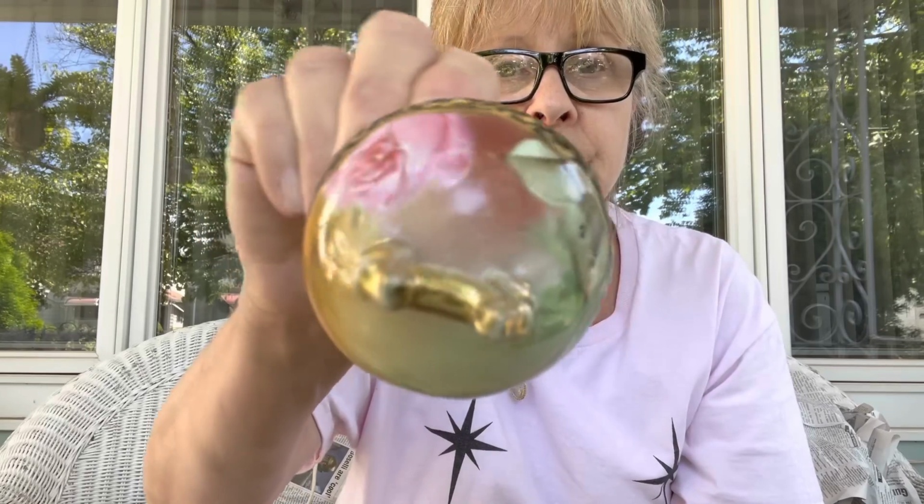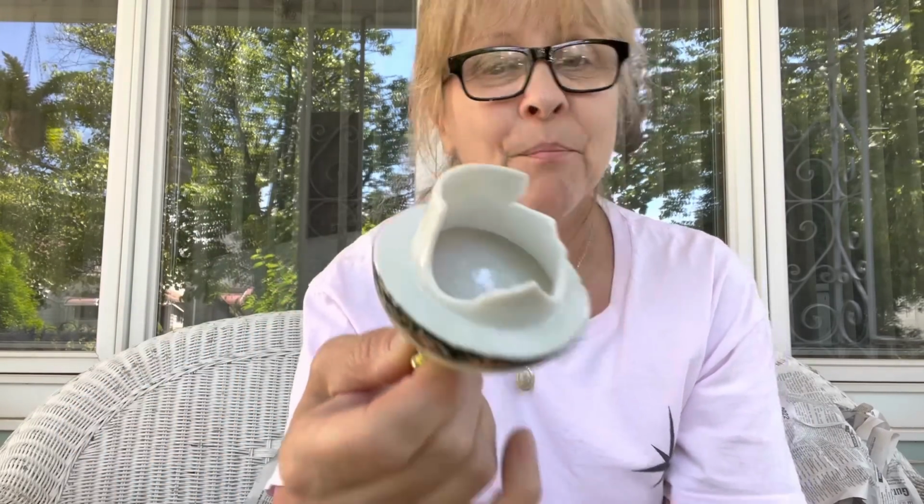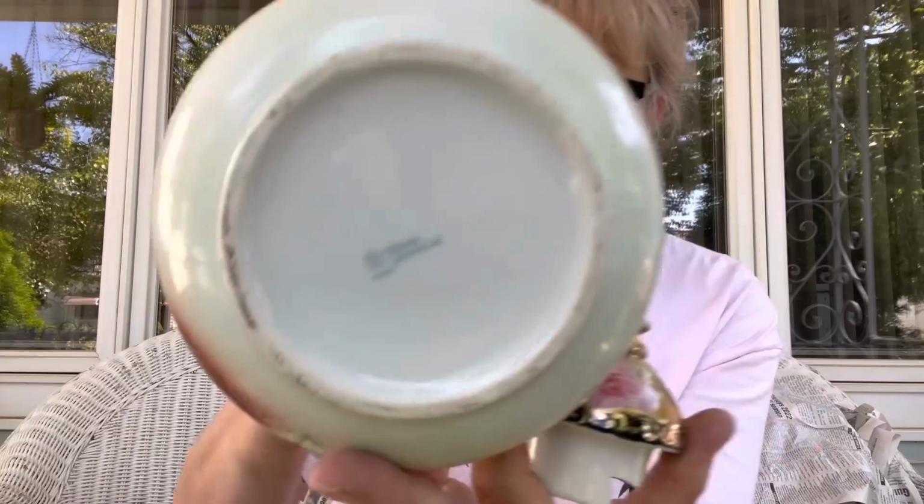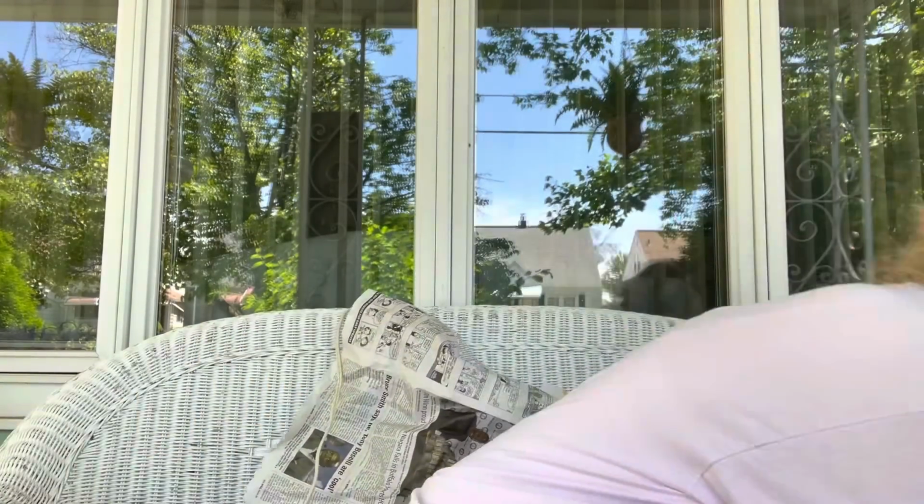First, let me show you the top of the lid. That is the damage. But you don't see it. It does not take away from the piece itself. This is hand-painted Nippon. So I wasn't gonna leave that behind for something that you're not even gonna see. That is another gorgeous piece.